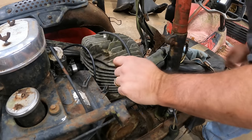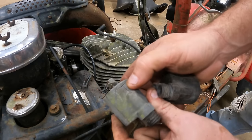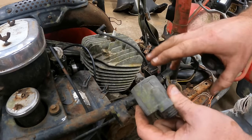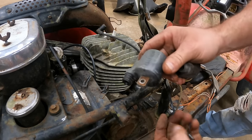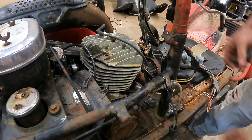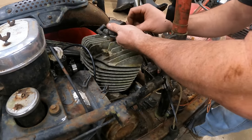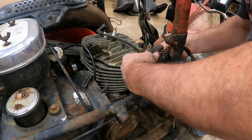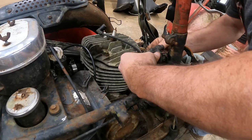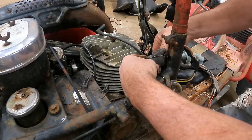An old zip tie. All right, so what we got here, this is our old coil, and I mentioned it earlier, when we were giving an assessment, we saw that this was cracked and broken. And a coil is kind of like a battery. What it does is it stores power or current, and then it discharges it when it's told to do so. And you know as well as I do that a battery with a crack in it ain't no good.